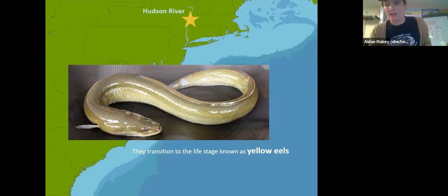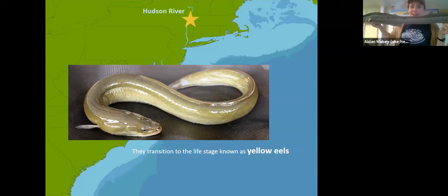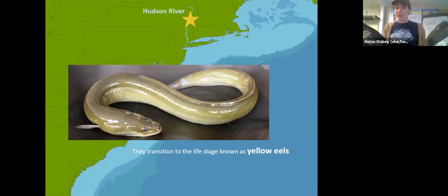And the reason for that is because the males only need to get about this big. This is like the largest size that a male eel can get. Versus the females, which she doesn't even fit on my screen. She's so big. So females are the ones that need to lay the eggs. Obviously, they have to produce eggs, and that takes a lot of energy. And that's why she needs to be so much bigger. And I actually have a very special guest for you guys to introduce you to.